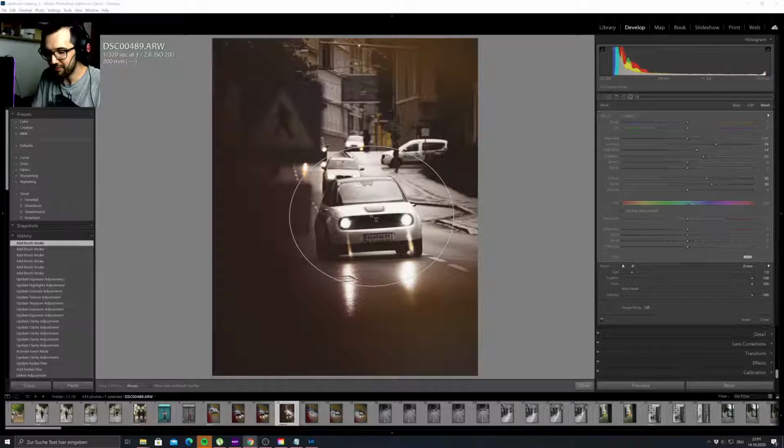Why are you using a radial filter instead of brushing the car? For one reason, because it's easier. It's less work, because if you are... Let's do this from scratch.